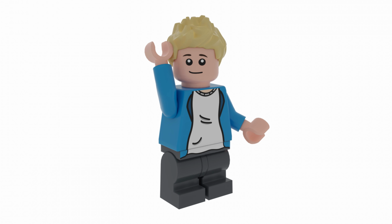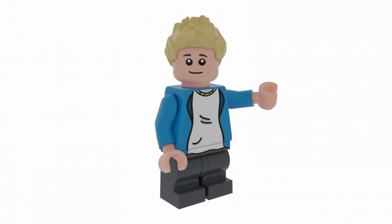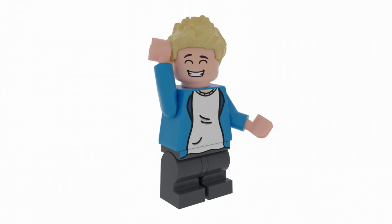I'm not going to be explaining any of the sets because I'm pretty sure we've already seen them. It's kind of just a reminder of how cool the set designs are and stuff like that. Make sure to comment down below your favorite set, by the way.